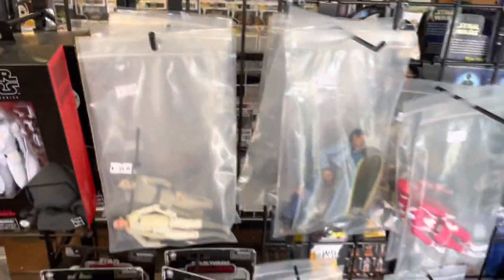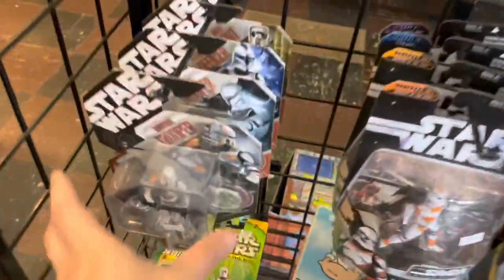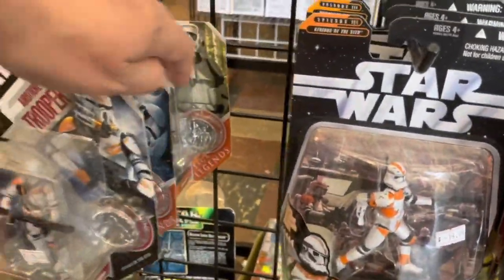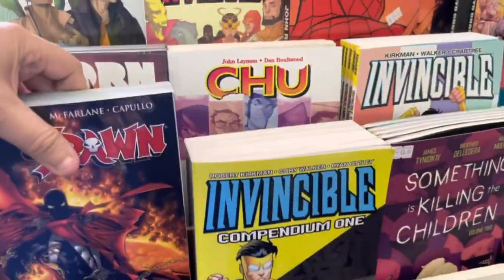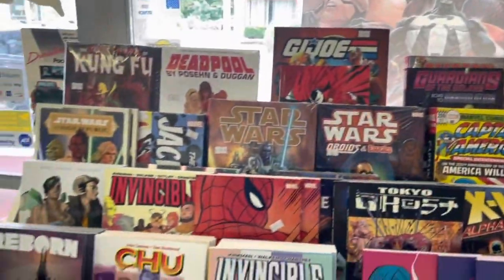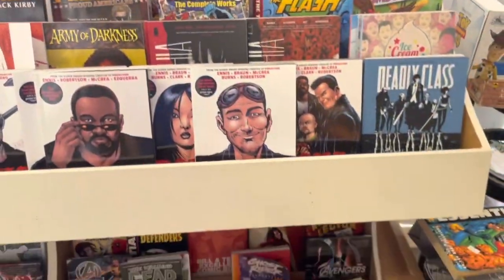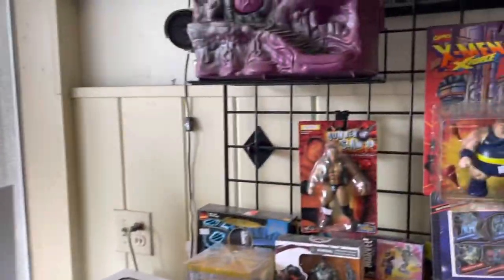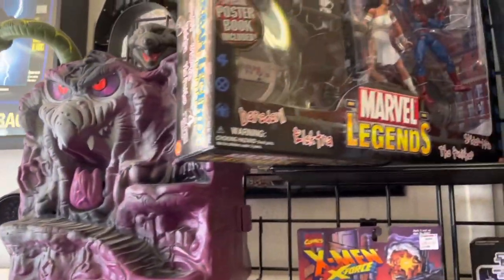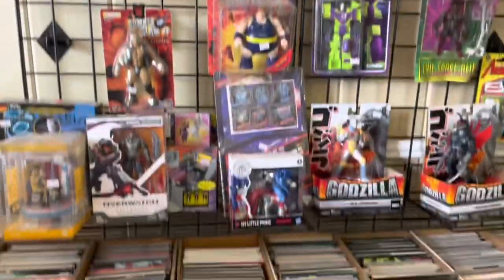It's kind of interesting where the loose figures are really not that much cheaper than the boxed figures, it seems like nowadays. Here's a bunch from the 30th anniversary line, which I like, but I have all those. Some Omnis, that Spawn one is pretty cool. I've been contemplating that. Yeah, they definitely have some pretty good trades here. Snake Mountain. That Marvel Legends set right there is pretty cool. I actually almost bought that, but I didn't. It was actually fairly priced.